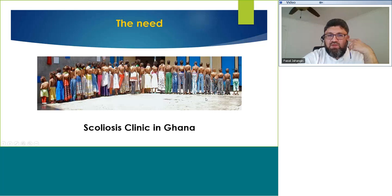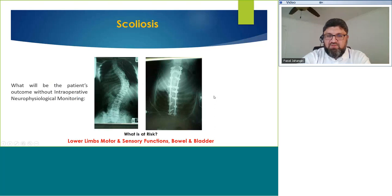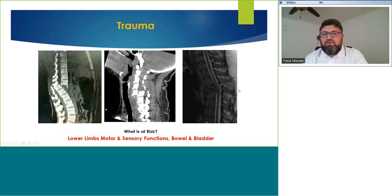For scoliosis surgeries, if you do correction and try to straighten the spine without monitoring, it's a very risky procedure and can cause paralysis. By utilizing sensory and motor pathways, we can stop the manipulation, derotation or traction, and minimize any deficit. Trauma surgeries again are a high risk procedure.